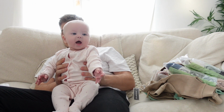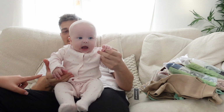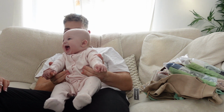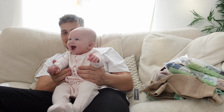That's a cute little outfit. We got these from Next. There was a pack of four. It's so cute because when Pia was first born, we also bought these, didn't we? We bought them in Tiny Baby. And now these are 3 to 6 months. Our baby is growing up.